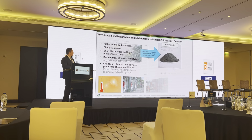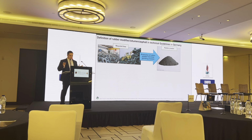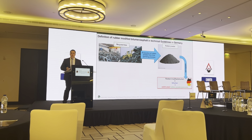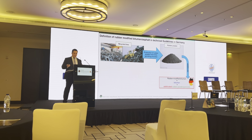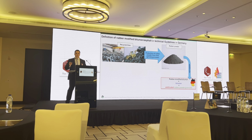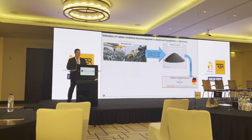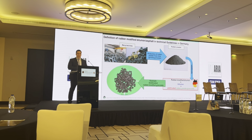So let us talk about the definition. Typically, rubber products in powder form for bitumen modification are produced from recycled tires. According to the definition of rubber modified bitumen and asphalt in the technical guidelines in Germany, the rubber powder must be additivated before use. So in Germany, when we speak about rubber modification, we always mean bitumen with additivated rubber powder or granules. We can see a good example of an additivated rubber modified granulate here.